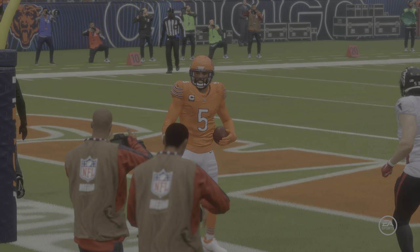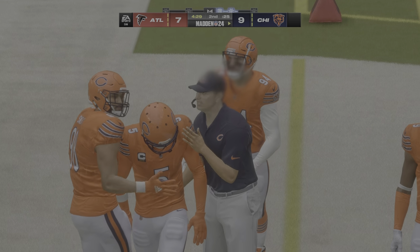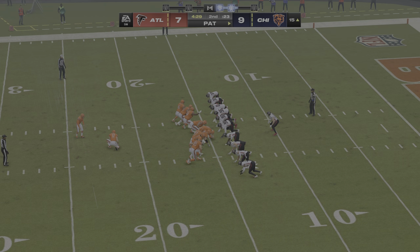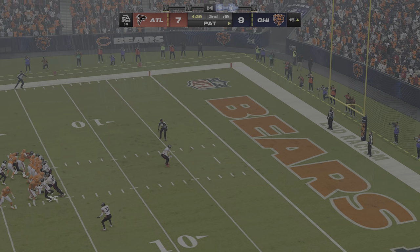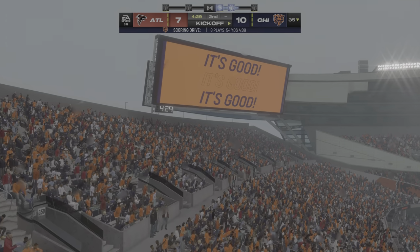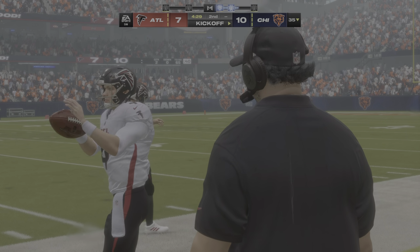Is the play fake harder to defend for the defense near the goal line or no? Because there's not as much room to work with. It is harder because down near the goal line, you're thinking much more of a running play, especially if people run out big formations. So it is harder to defend. Santos able to tack on the extra point, and the lead is now 10-7.